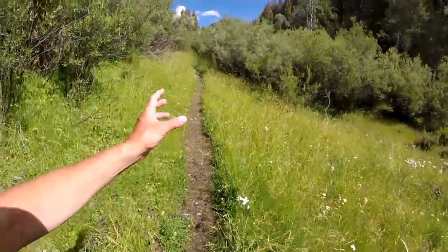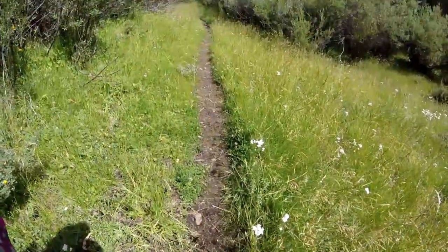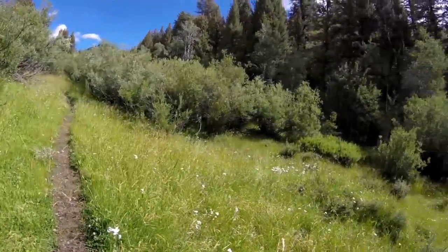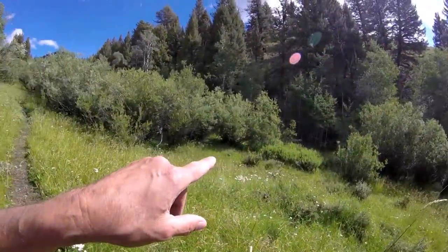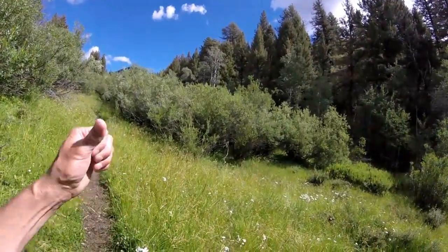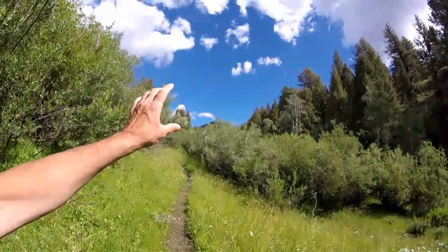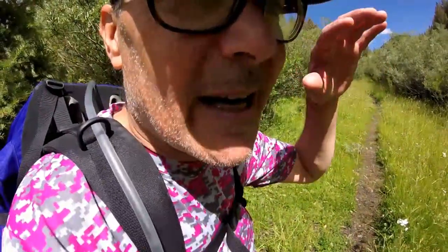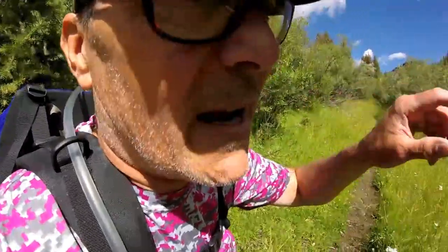The trail is well worn by equestrians, easy to follow, and not so steep. I still have the creek down here, and my plan is to load up with 2 liters before I continue up to the top. And that way I can camp anywhere, regardless of if I have water or not.